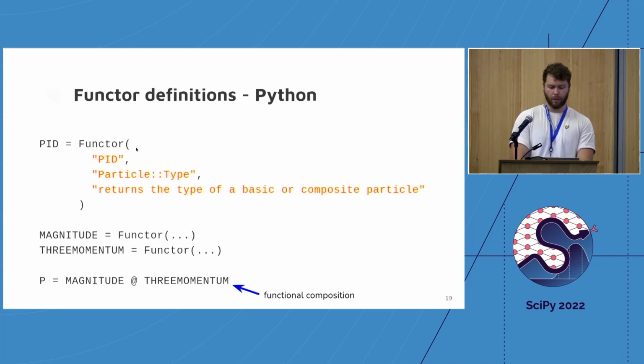So how does this look in Python? We have the Functor object. It has a name. It has a corresponding C++ implementation, so this is the namespace and the struct. And then a docstring. And the momentum functor is already a composed functor. So we have these building blocks here, magnitude and three-momentum. Three-momentum takes a particle and gets me the three-momentum vector, and the magnitude gives me the length of that. And then if we combine them in the functional composition way, now we have something that gives us the magnitude of the momentum.